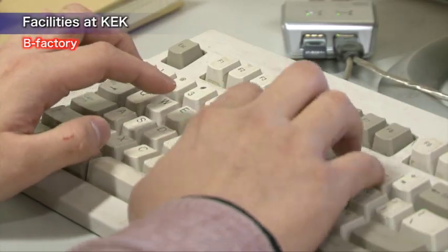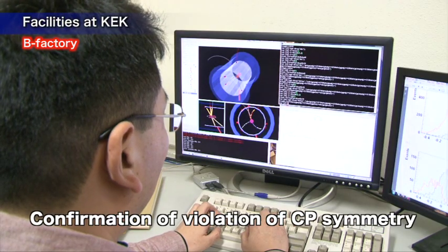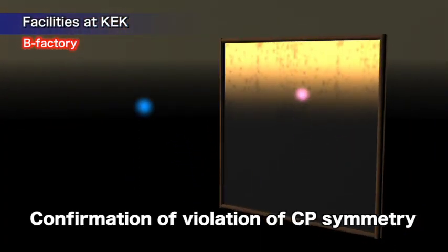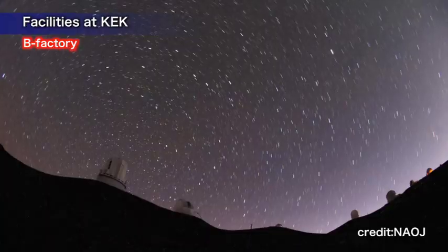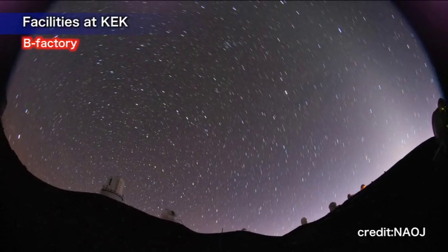By analyzing those reactions in detail by using computers, we confirmed the violation of CP symmetry in B mesons, difference between particle and antiparticle. Violation of CP symmetry is a very important phenomenon. We believe that it is responsible for why our universe is the way it is.